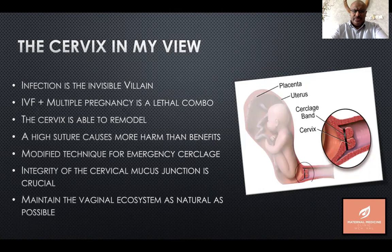Ladies and gentlemen, here is my view about the cervix. I believe although we often blame the cervix, the number one villain, the invisible villain, is an infection. I believe there are two lethal combinations with regards to cervical insufficiency and preterm deliveries. It is IVF and multiple pregnancies. It is a lethal combination. So if a woman needs an IVF, it is highly important to prevent a multiple pregnancy. And I believe that should be the goal of every single reproductive medicine specialist.